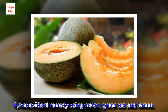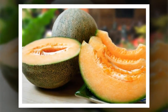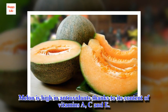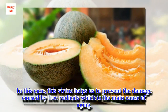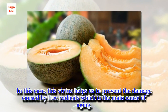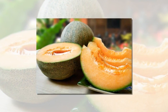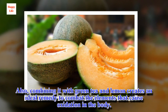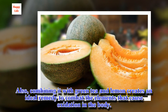4. An antioxidant remedy using melon, green tea and lemon. Melon is high in antioxidants thanks to its content of vitamins A, C and E. In this case, this virtue helps us to prevent the damage caused by free radicals, which is the main cause of aging. Also, combining it with green tea and lemon creates an ideal remedy to combat the elements that cause oxidation in the body.